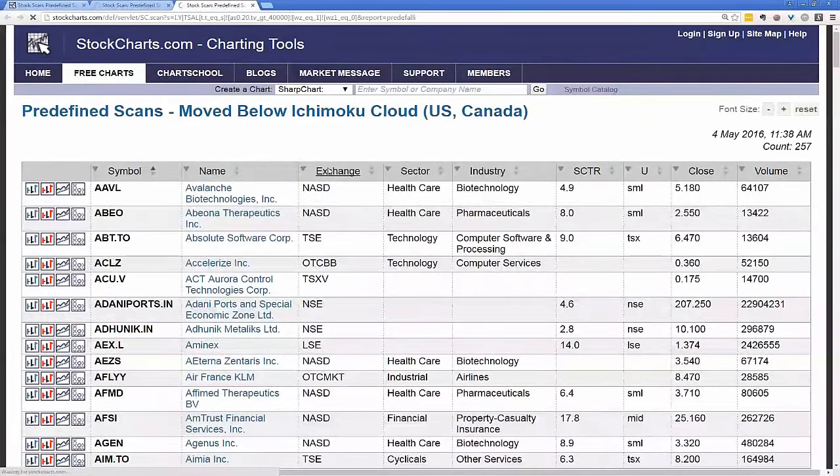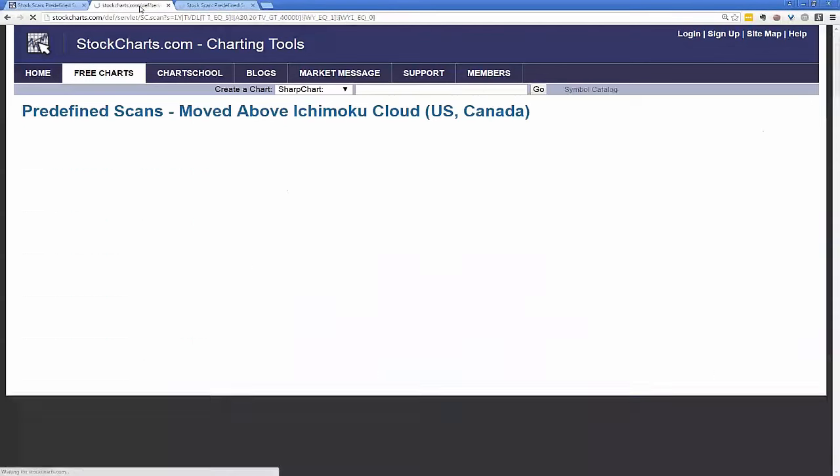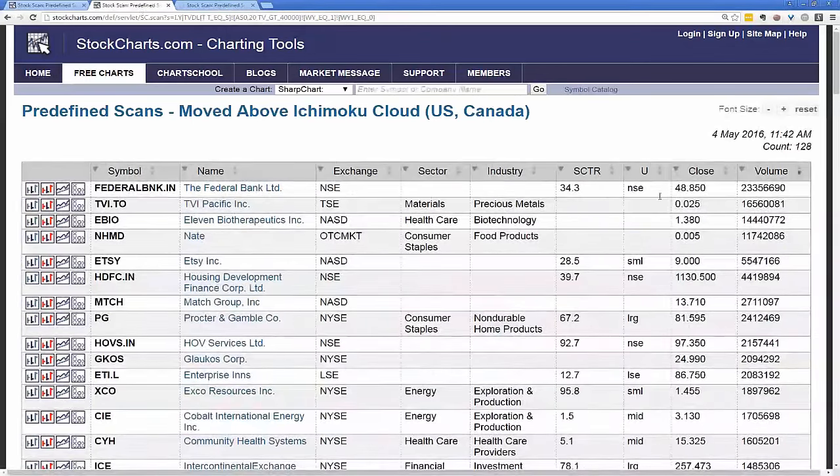Okay. And it looks like there's a lot of people using their free website. This is a free website. It won't cost you a dime. I don't have any financial relationship with these guys. I just know that they have a free scanner that'll do this if you don't have TradeStation or TOS. TradeStation and TOS will both scan for anything that's above or below the cloud. Okay?